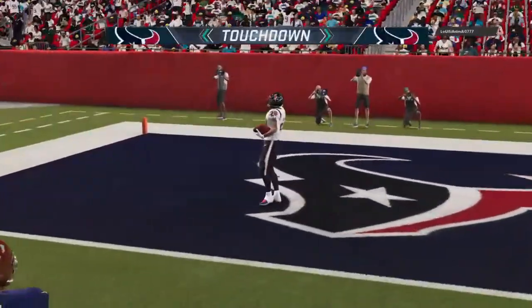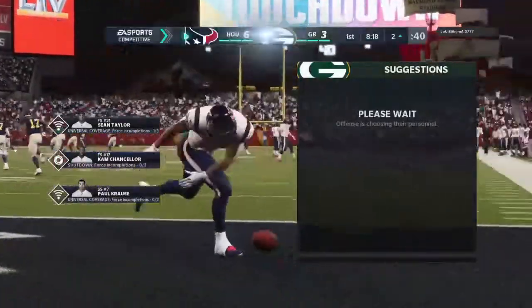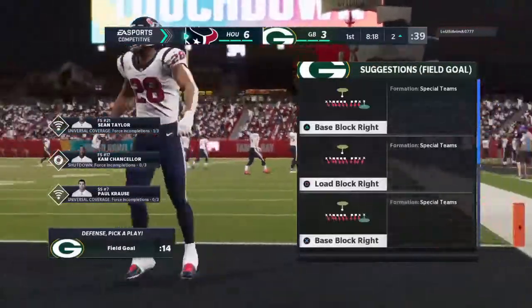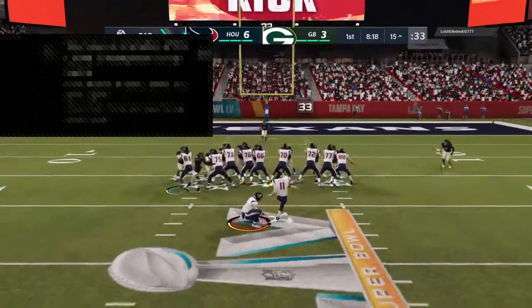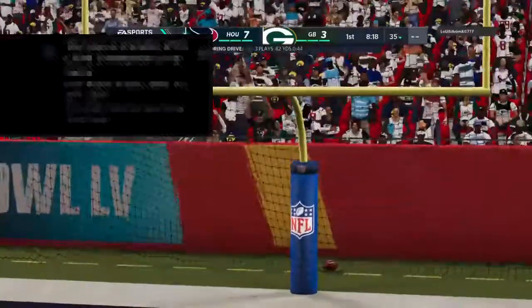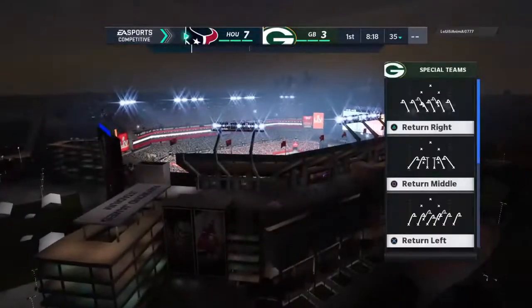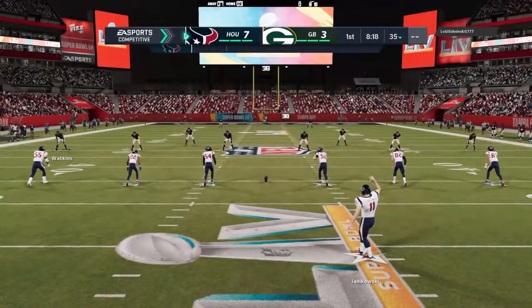Touchdown, Houston. Adrian Peterson, 53 yards, and the Texans have taken the lead. Week when they had their scouting report meeting, this was the explosiveness that they talked about trying to contain. They were concerned about it all week, yet he still did it to them. Wonder how that's going to carry over the rest of the game. Point after, right down the middle, and that makes it a 7-3 lead.